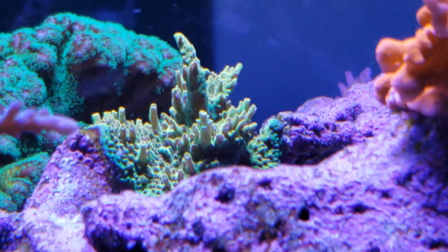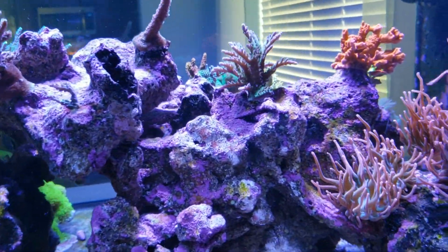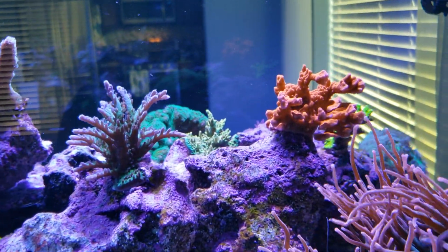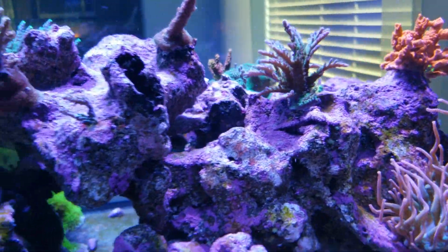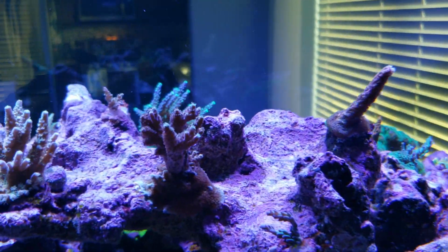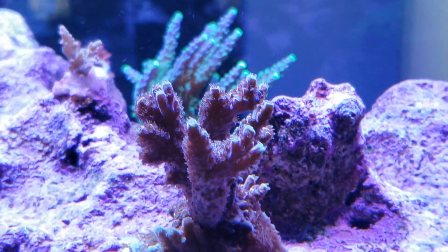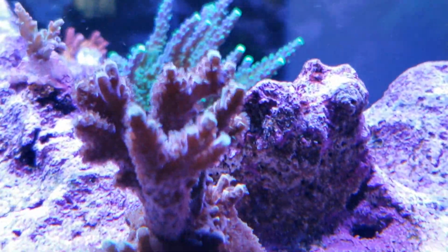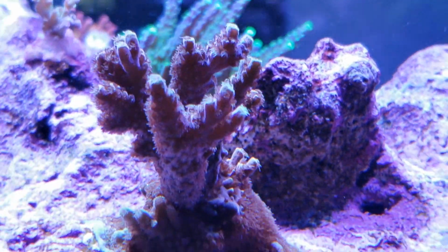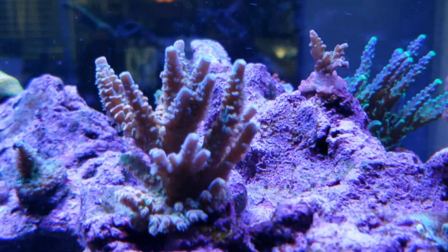I've had that one, this tank's almost 2 years old. It's about to turn 2 years old next month. I've had that one for almost the entire time, maybe a year and a half, a little bit over. What else do we got here? This one here, this Millie, a portion of it on the other side started to die just kind of randomly in the middle, but it's coming back now. Then you have the Walt Disney. I fragged this.